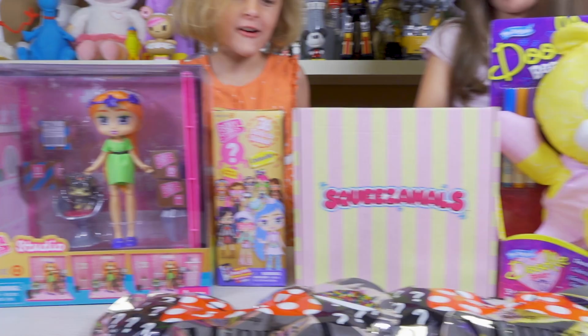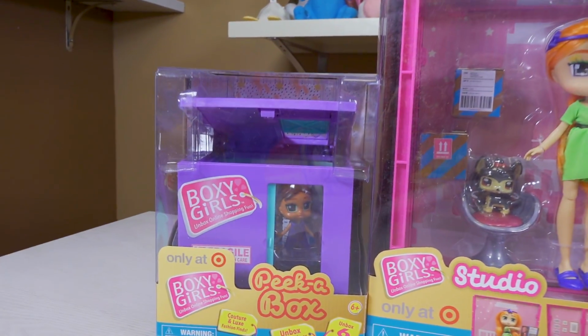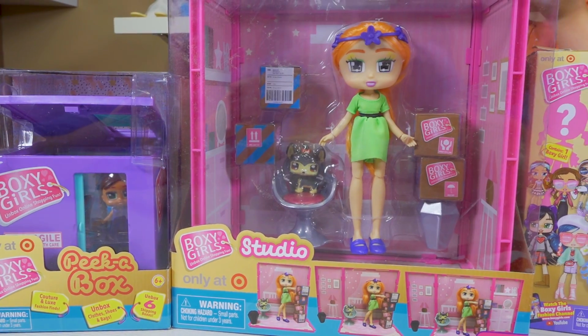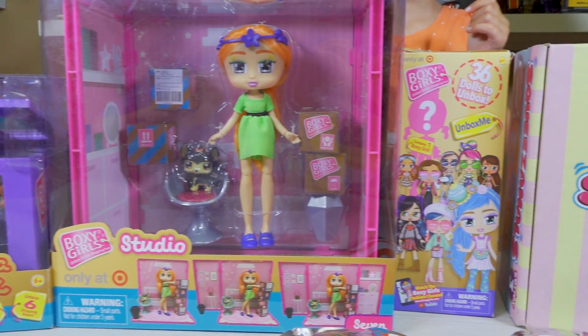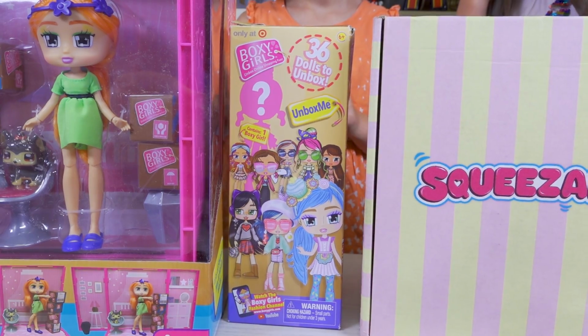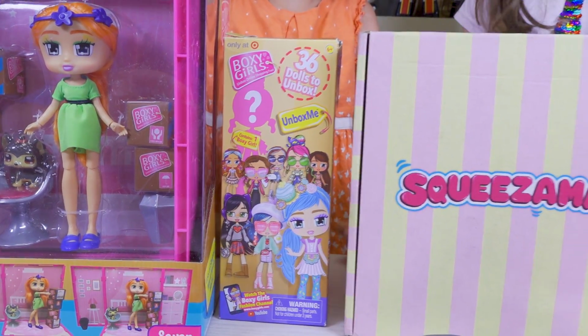I know, we had lots of friends send us things. So Boxy Girl sent us these. Oh, we got a Pika box. A Boxy Girl Studio. And then we got this one. It's an Unbox Me doll. That's gonna be fun.